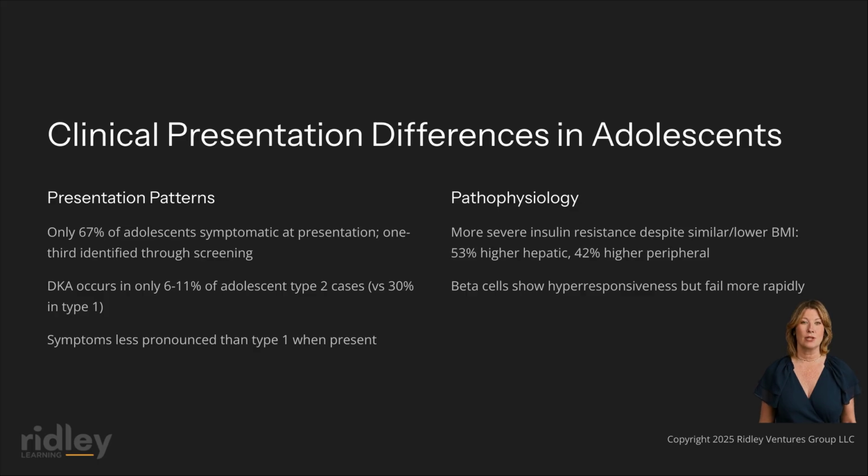The metabolic phenotype of adolescent type 2 diabetes involves more severe insulin resistance despite similar or lower BMI compared with adults. Adolescents demonstrate 53% higher hepatic and 42% higher peripheral insulin resistance than older adults matched for body fat percentage, race, and sex. Paradoxically, beta cells in adolescents show hyperresponsiveness to stimulation compared with adults, yet this compensatory mechanism fails more rapidly, leading to earlier glycemic deterioration.